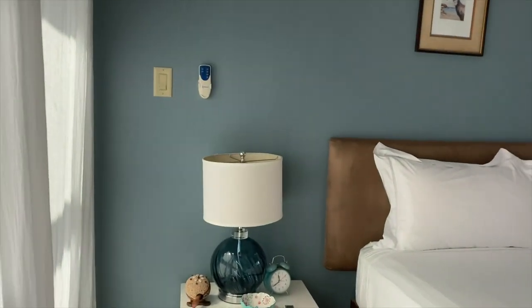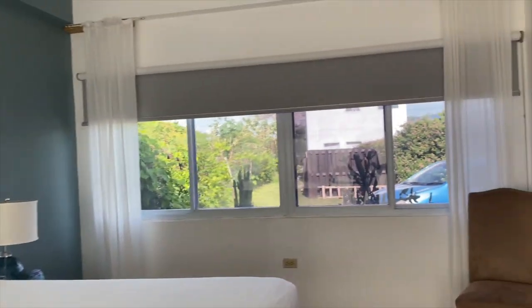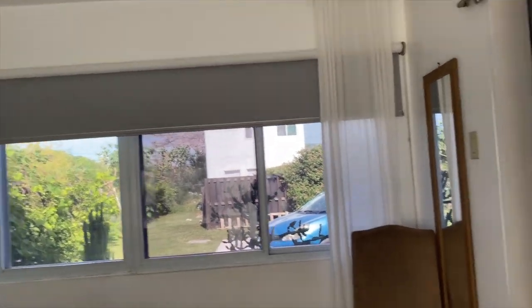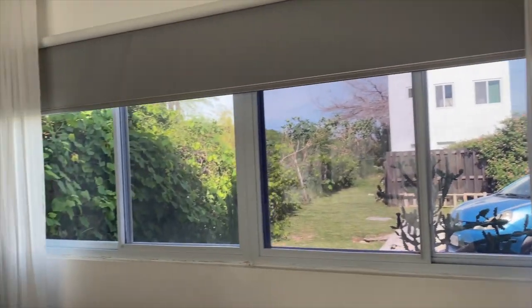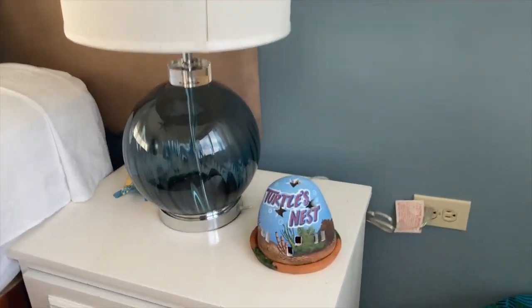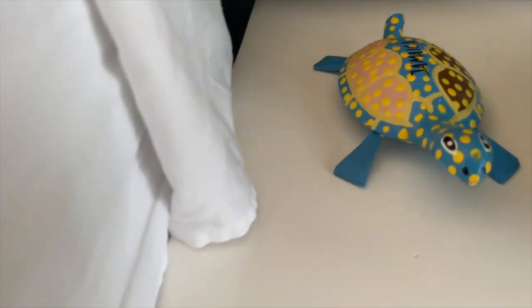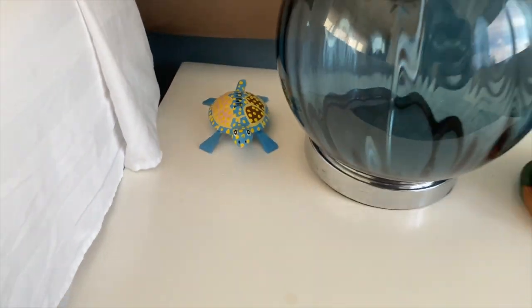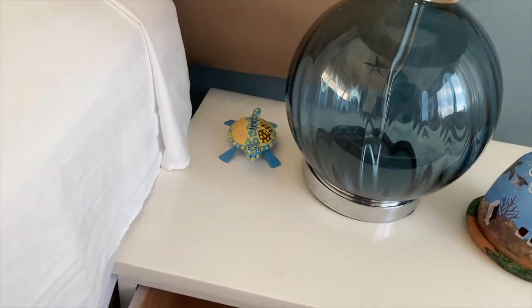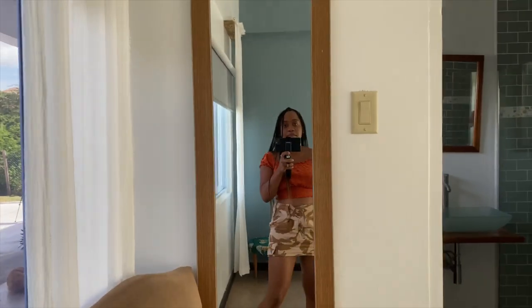It's amazing. I love the decor. And all throughout you have splashes of blue and wooden details and brown. It's just really nice. This little turtle's nest. And a little turtle. It's really cute. Let's see what's in the side tables. And I'm pretty sure the bed is super comfy. You also have a mirror.